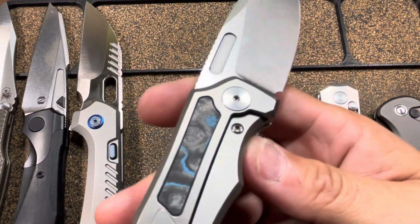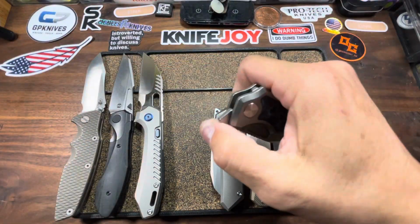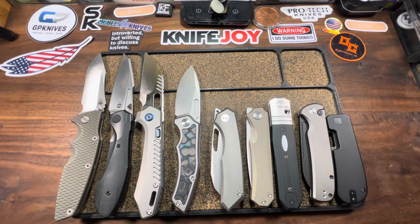So $325 for this one. Maybe $315 if you jump on it. So that is the Griffin Scout, $325 list. Open to a counter offer on that one.